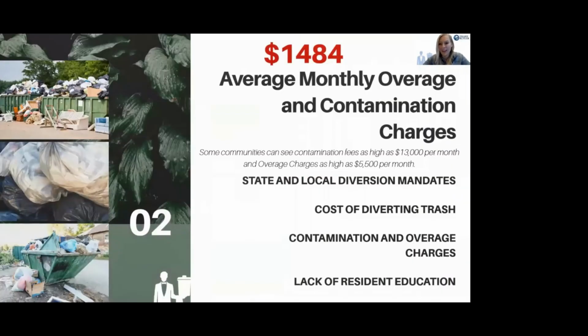So $1,484, that is a very large unbudgeted amount for our properties to have to deal with. And unfortunately, the changes that are happening are not going to be helping this. China used to allow about 25% contaminants in their recycling and now only allow about 0.05%. So that can greatly affect your contamination charges. And your overage charges, uncollapsed boxes take up about 60% of your bin. So just having those boxes in there alone can create overage charges for the communities.